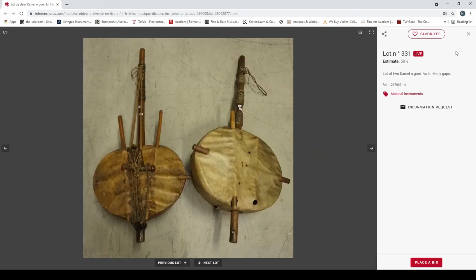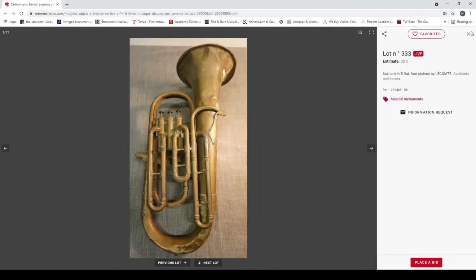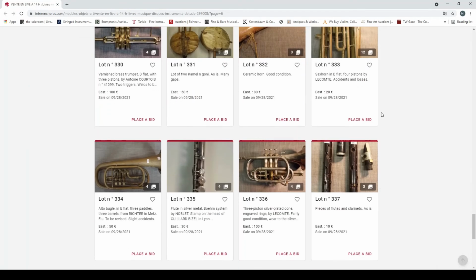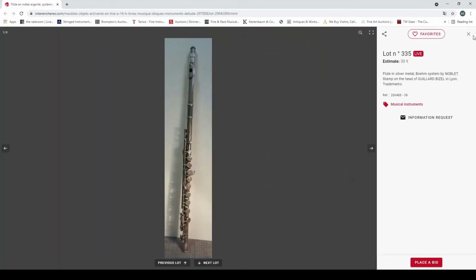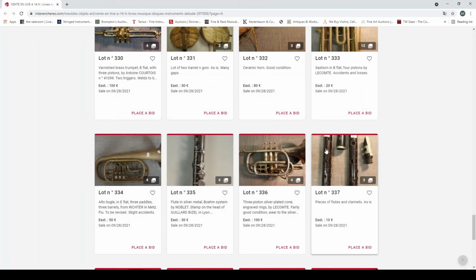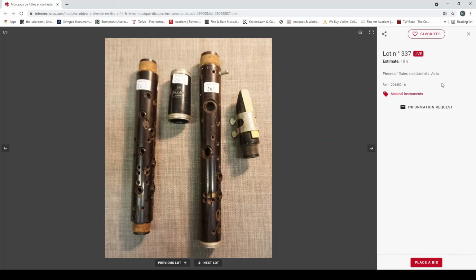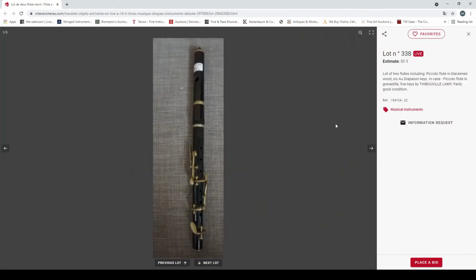Lot of 2 camel ngoni, as is. Many gaps. Ceramic horn in good condition. Sax horn in B flat by Lecomte. Bit damaged. Alto bugle in E flat by Richter. Flute in silver metal by Noblet. 3-piston silver plated cornet there by Lecomte. Pieces of flutes and clarinets. That looks pretty interesting. 2 flutes including a piccolo flute.